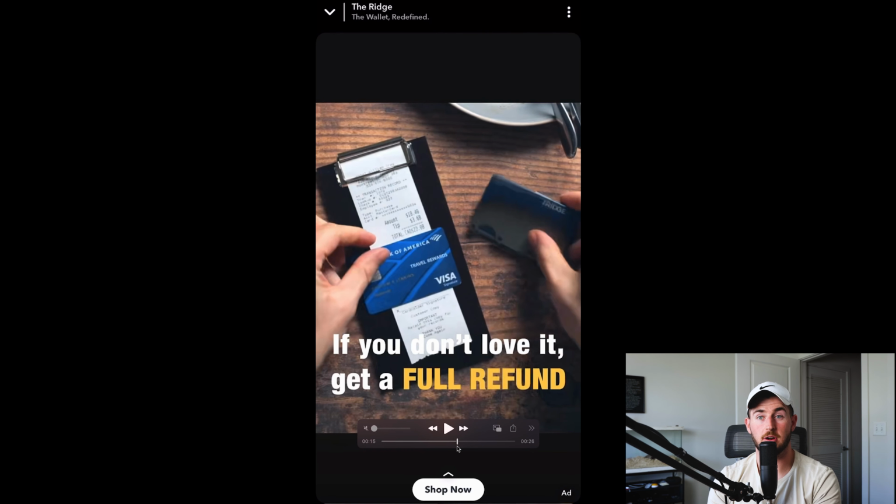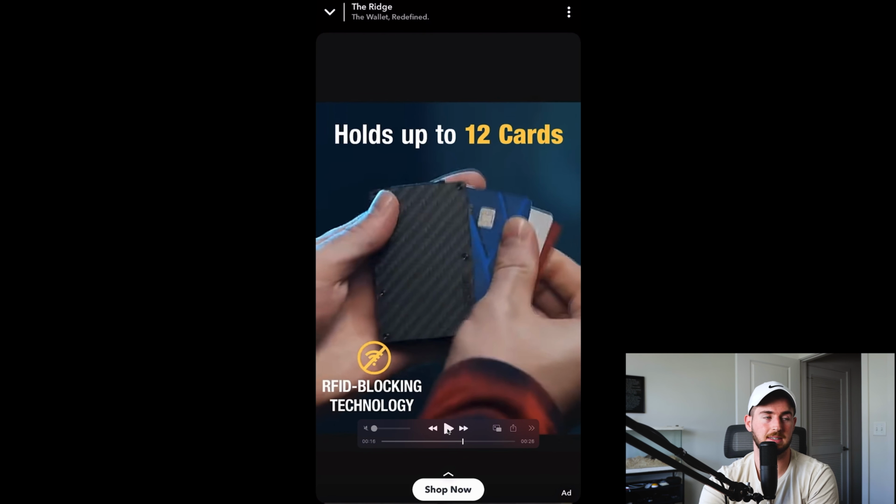I love that they didn't do 30 days because now it's like everyone has a 30-day guarantee. In retrospect, a longer guarantee actually works better. The reason why is because with a 30-day guarantee, people feel they don't have enough time to use the product, so if they bought the product, within 30 days they're going to get a refund. Whereas if they have a longer period of time to use it and get really sold on it, they're less likely to return it. My bad.